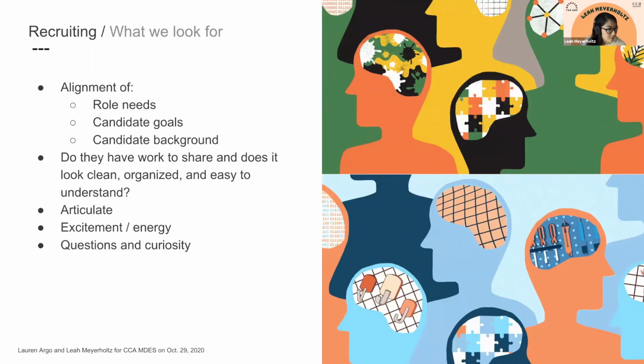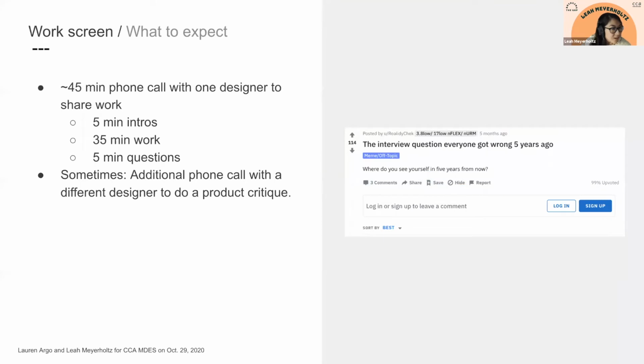And if we can just go to the next one. Thanks. Okay, so the work screen, once you've shown that you are awesome and that they should talk to you more, is typically a 45-minute phone call with a designer. So you're not talking to the recruiter anymore, you're talking to a designer. This is the interview that I have done most in my life. And you just want to do 5 minutes of introduction.